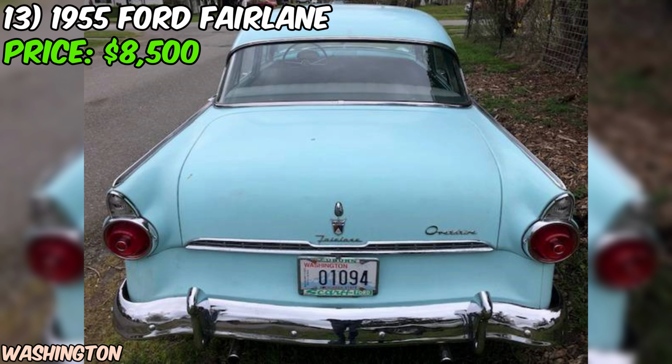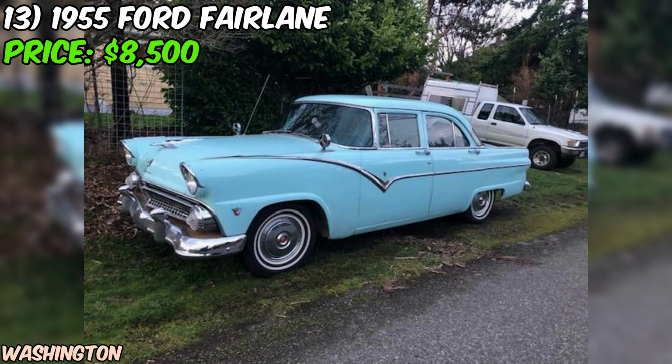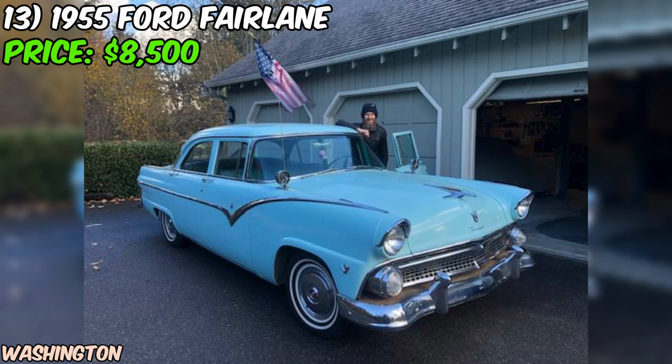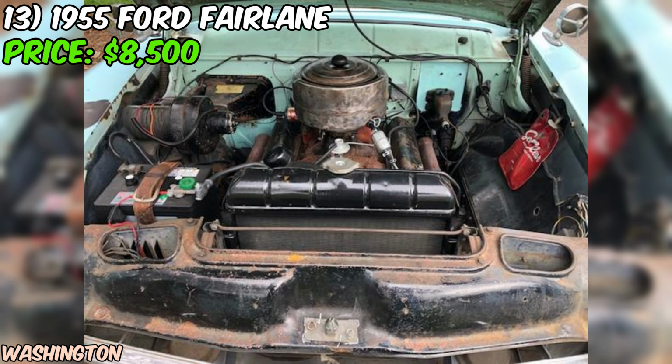13. We're taking a closer look at a gorgeous 1955 Ford Fairlane Town sedan with overdrive that's currently up for grabs on Craigslist. The seller has lovingly named her Eleanor, and it's easy to see why. This car is a real beauty. First off, let's talk about the price. The seller is asking $8,500 for this Fairlane, which is a pretty fair deal considering all the work that's been done to get her back on the road.